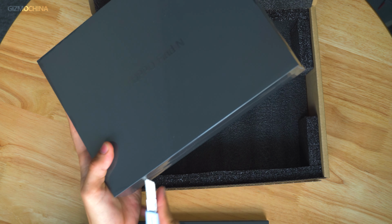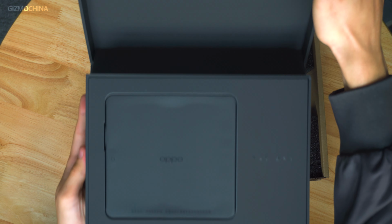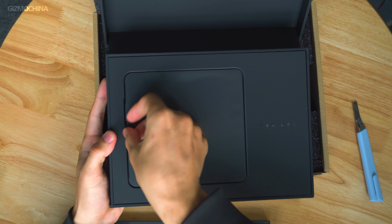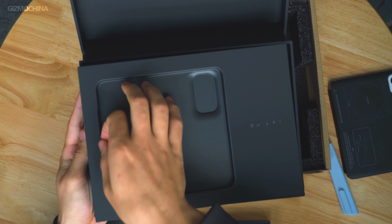Okay, at this point, I think we all know the story of Oppo Find N. All the big YouTubers have done the review already, and I suppose you know pretty much everything you want to know about this set. And if you want to listen to a different hands-on experience, now we're gonna present what we have in our hands.